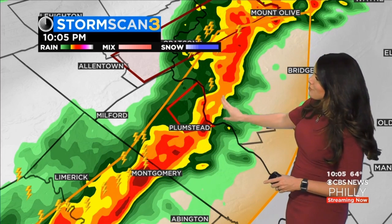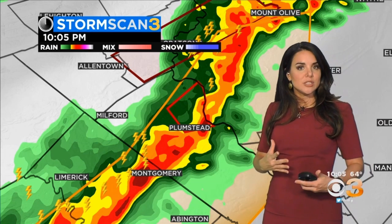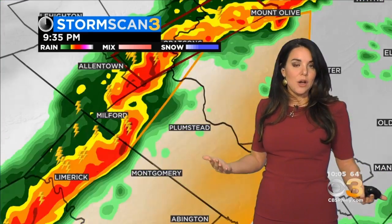But it's not really possible to pinpoint which one of these cells along this line. You can see there are several cells along this line. Which one of these is going to start exhibiting rotation? Which one of these is going to possibly spawn a tornado? At that point, it could be anywhere along this line because the conditions are favorable. And we've been talking about this, Yuki, all week long about this particular line moving through.